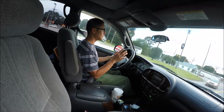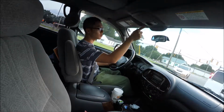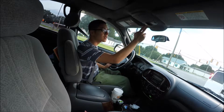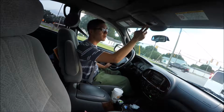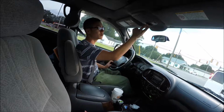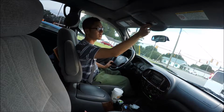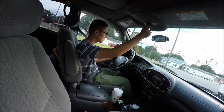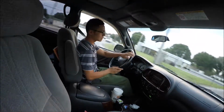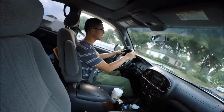The only thing that I am sort of doubting still works is the sunroof, because the sunroof controls are up here, and they're so poorly labeled that I really don't know how to open the sunroof, which is weird. I'm pressing on all these buttons and I don't hear any mechanism noises. I really wished Toyota back in 2004 had made the sunroof controls a little bit easier to understand.